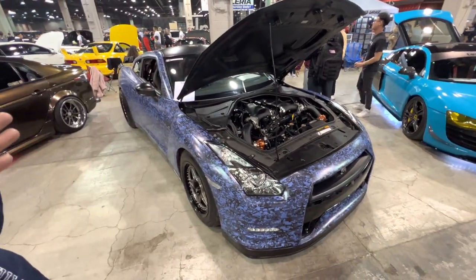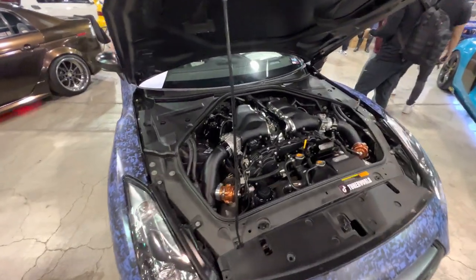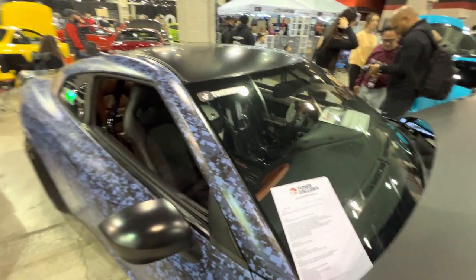My car, I'm hoping to win best Nissan if there's a best performance. I hope I can win that too. My engine bay is the cleanest, but my car gets down in boogies. So we'll see what happens.